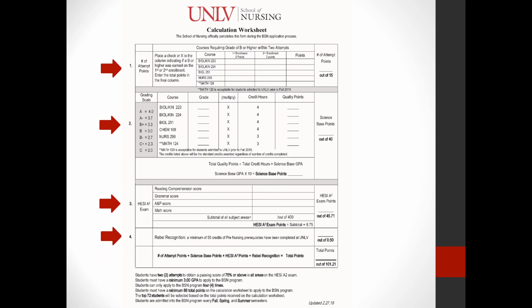For students who take 50 out of the 62 prerequisite credits at UNLV, you will earn Rebel Recognition, which is an extra half point on your calculation worksheet. Total possible score is 101.21, while the minimum number of points needed to apply is 88. While you can apply with one of the calculation worksheet courses in progress, you will not receive points if it is in progress. The course needs to be completed in order to receive points on the calculation worksheet.